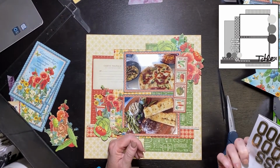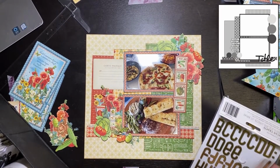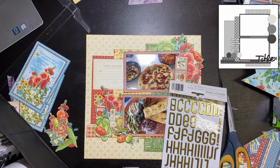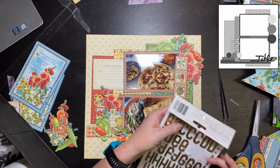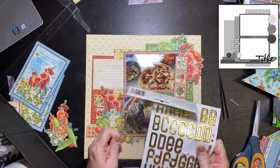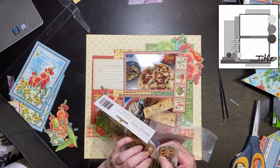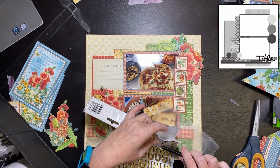And I know my title on the sketch is in the lower right corner, so I've got to make this fit. And I've picked up this gold Thickers. It's the foam one. So I'm going to try the not-bend-it thing here, where you peel the backing away. And it works pretty well, I think. I don't think I messed too many of them up. I might. I don't know.